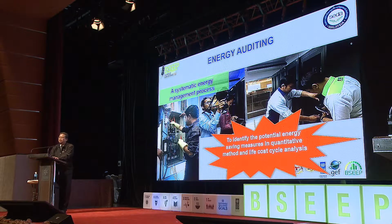How about existing buildings? Existing building, normally the most systematic way to go towards NZEB is doing the basics, an energy audit. So energy audit is a very systematic way to identify potential energy savings, in a quantitative method, even life cycle cost analysis.